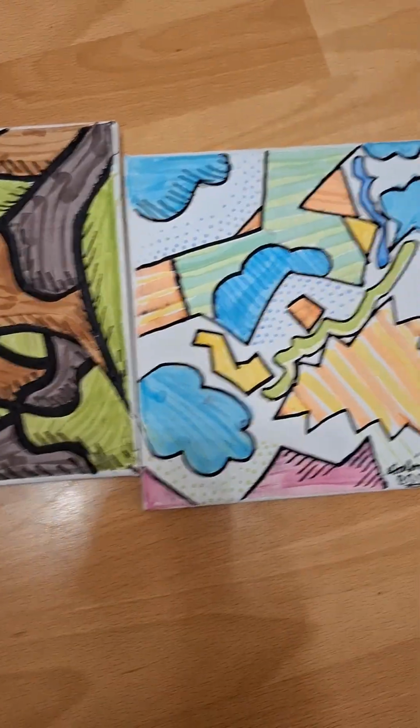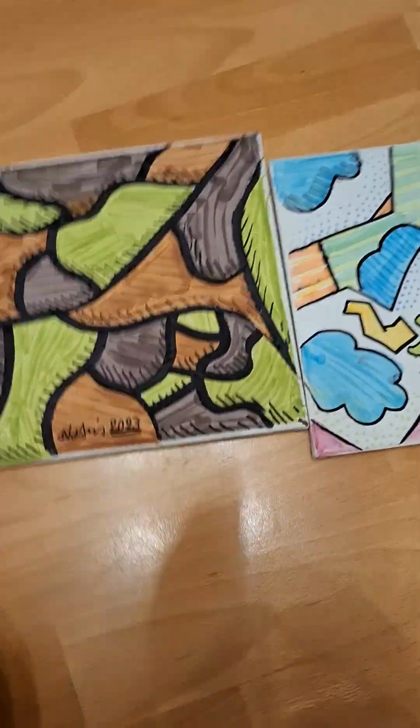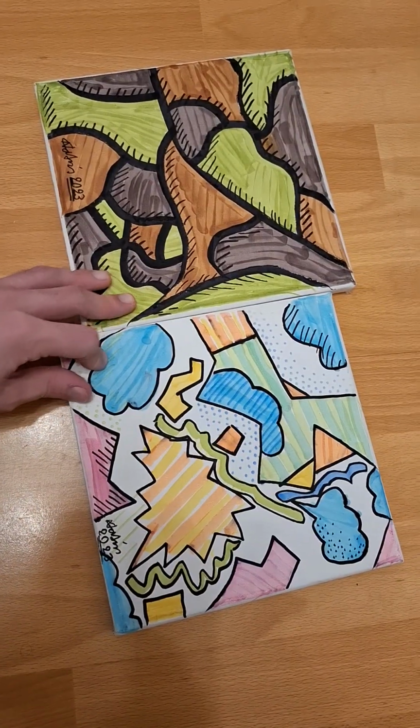From last year, I have another one here. This one. These are very similar in style. As you can see, I switch a lot. I use one style and then another style of painting. So again, you can pause to look at them.